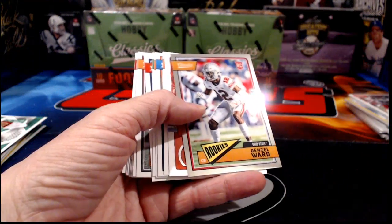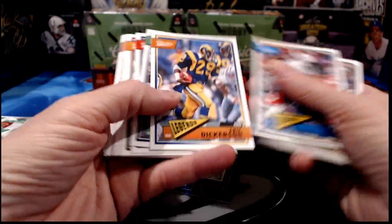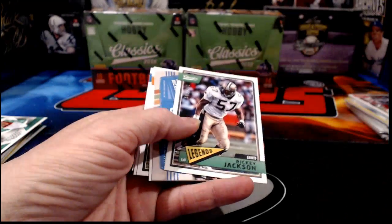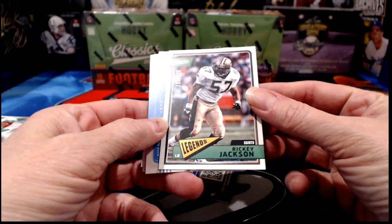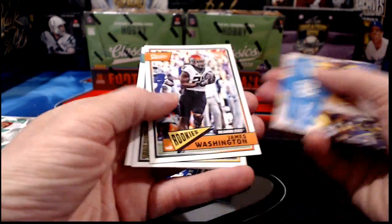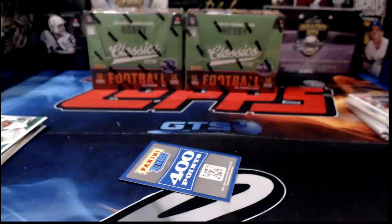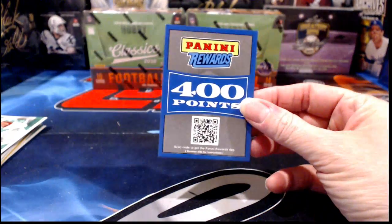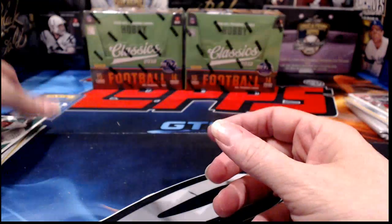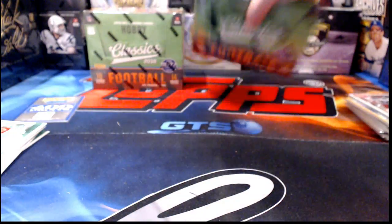And there came a rewards point, which means that one of our hits has been replaced. That also means we'll be using random to award that momentarily. Ricky Jackson for the Saints to 299 red back. And here it is, 400 points, so better than the 150 that we sometimes get. At least they upped the ante and gave us 400 there.